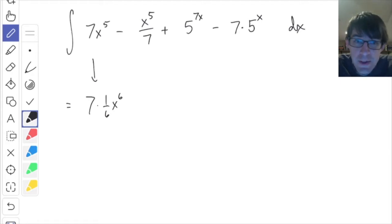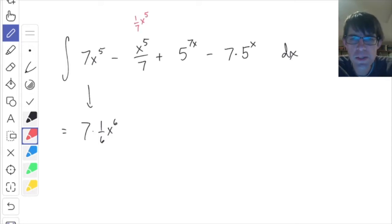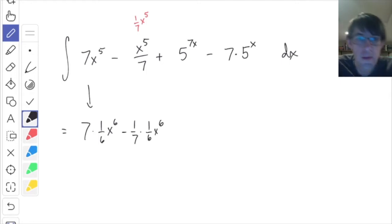How about x to the 5 over 7? Well, this is similar, only it's not 7 in front, but you should consider this over 7 as like a 1/7, right? This right here is the same as 1/7 x to the 5. All right, so that's sort of a little micro trick that you need to do when you have a division by a constant. Turn it into a coefficient. And so what is that? That would end up being the 1/7 stays like it is, and then again, x to the 5 becomes 1/6 x to the 6, right?